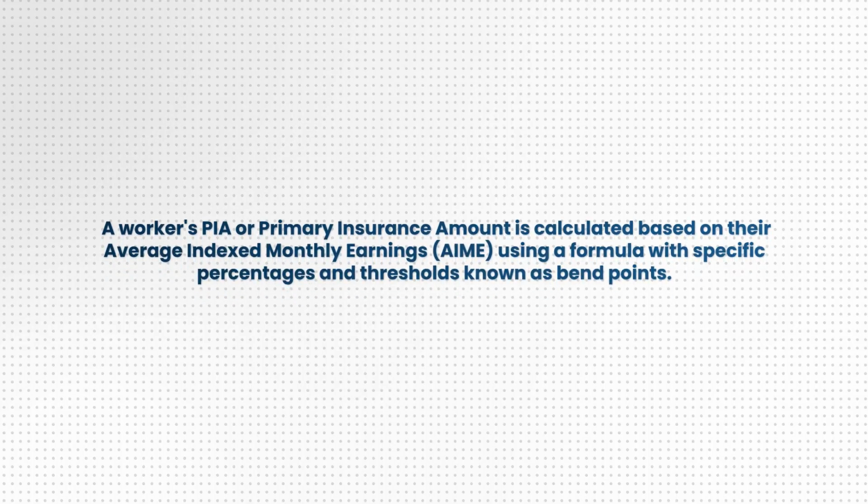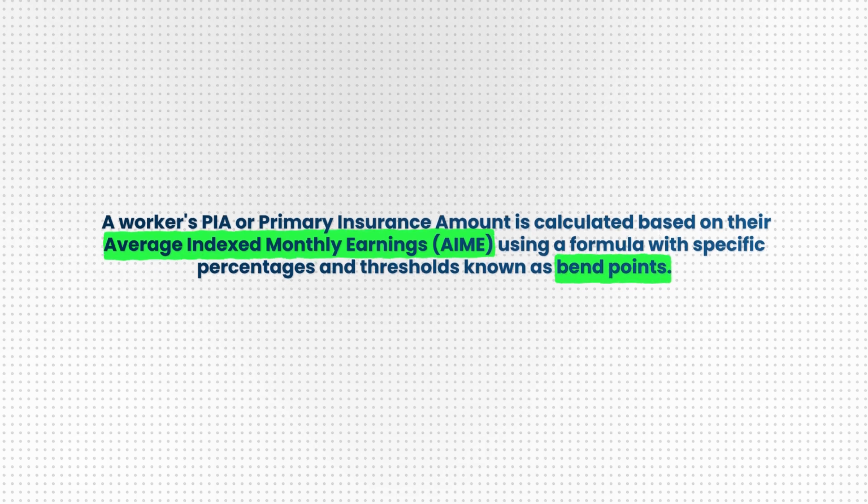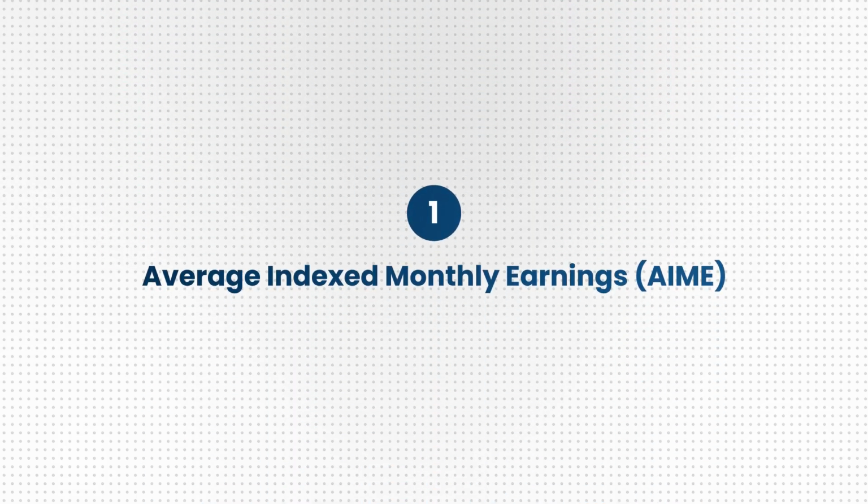A worker's PIA, or primary insurance amount, is calculated based on their average indexed monthly earnings, their AIME, using a formula with specific percentages and thresholds known as bend points. So first things first, let's talk about average indexed monthly earnings. The Social Security Administration will take your highest 35 years of earnings and adjust them for inflation and then average them out for a monthly basis.